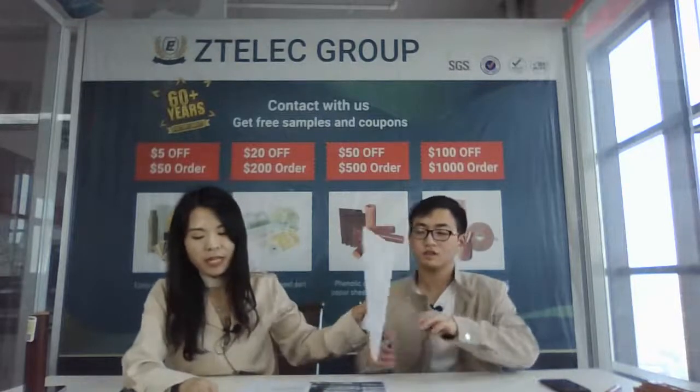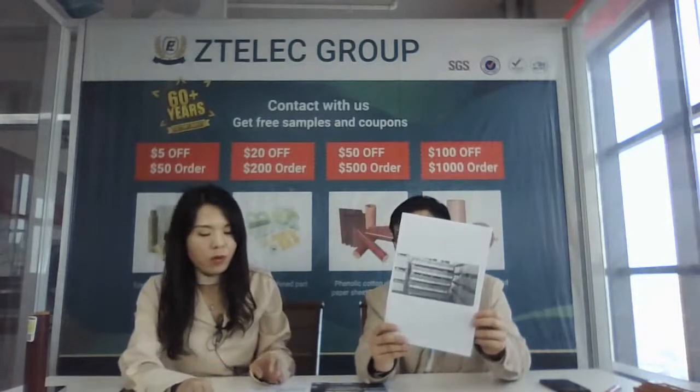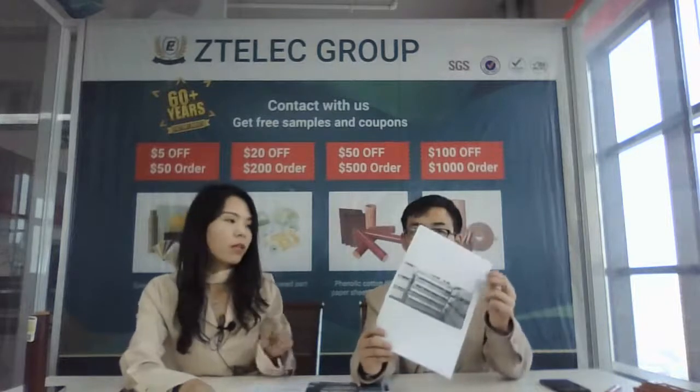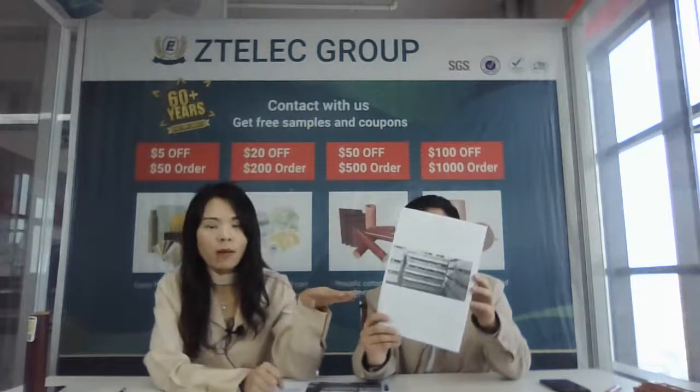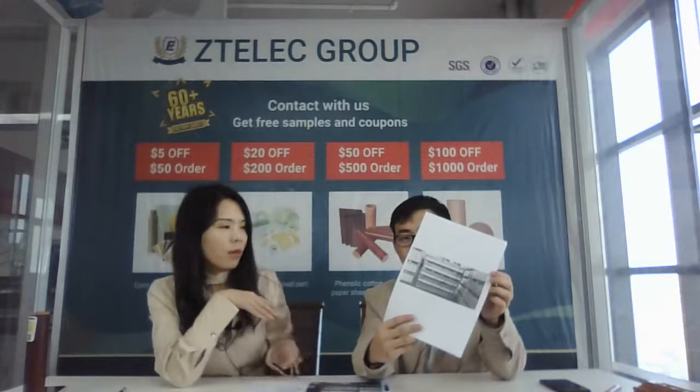By the way, for the production packaging, we still have the standard export packaging. This kind of pallets is waterproof and collision resistant, very convenient for handling in the container. There are Z electric logos on our packages. The corners of the sheets are protected by cotton board. And if you are an agent or wholesaler or trade company, we can customize it for you with neutral packaging.